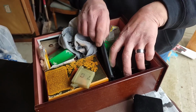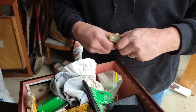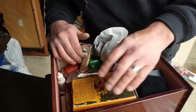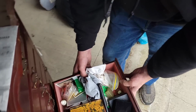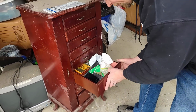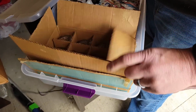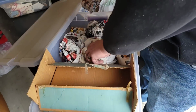So man, every box is just loaded. Loaded with stuff. Oh, air plugs. And a VHS tape. All right, we got two drawers left plus this other side here. We're gonna go through those in 1 minute. Let's see what else we got over here. All right. Little glasses. Let's see all this.